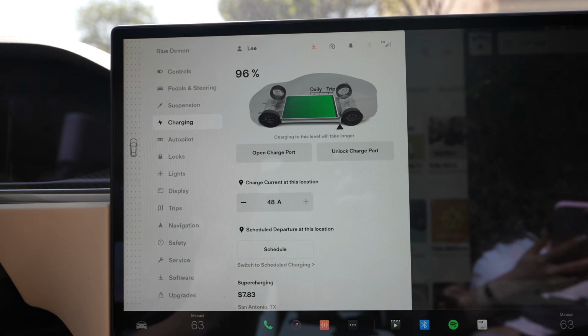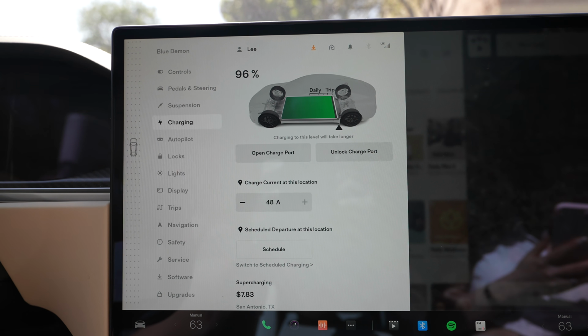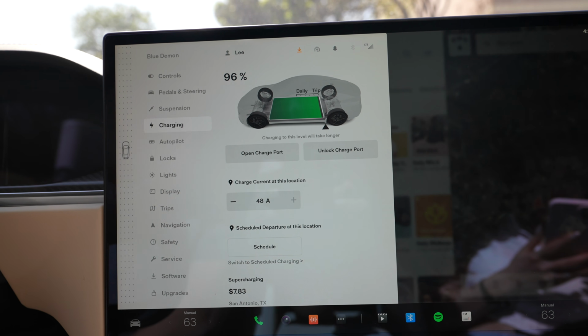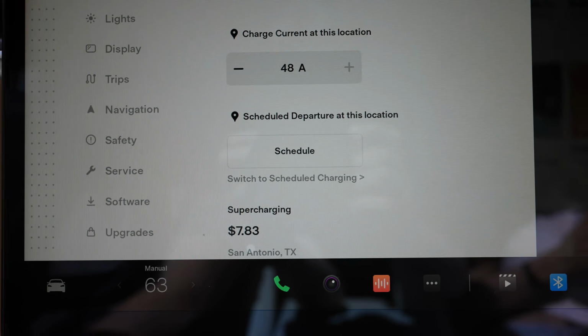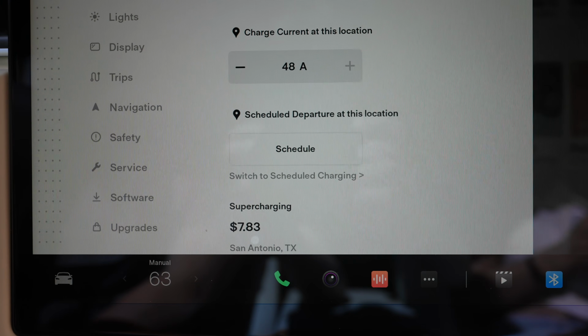We just finished supercharging. When we came here, we were at 73% state of charge. We're now at 96% after about 20 minutes. And you can see, we're paying just $7.83. A lot cheaper than fuel.